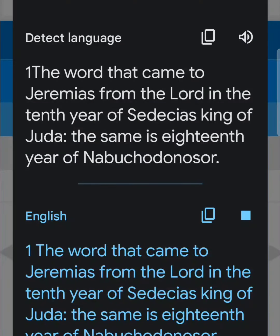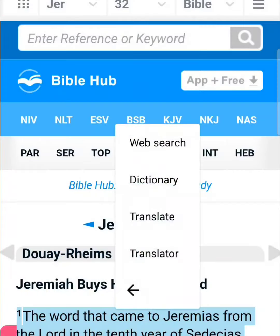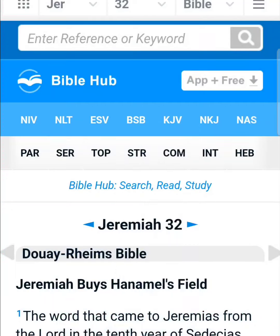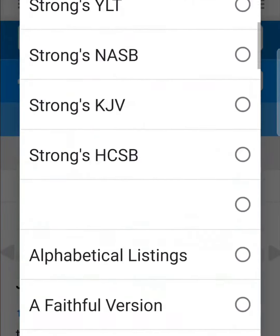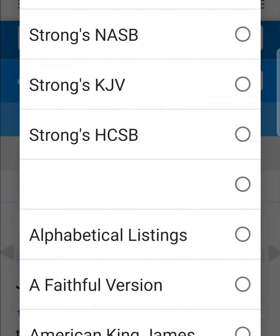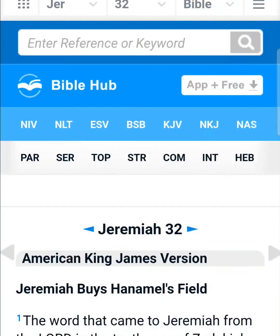1. The word that came to Jeremiah is from the Lord in the 10th year of Sedecius king of Judah, the same as 18th year of Nabuchodonosor. Nabuchodonosor? Have you ever heard his name pronounced Nabuchodonosor? Because I'll tell you how the King James version does it, right? They do Nebuchadnezzar, right? Yeah, look.